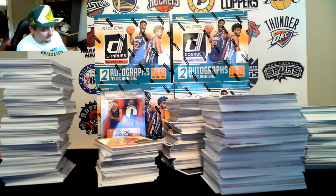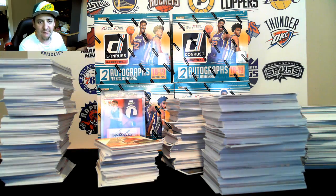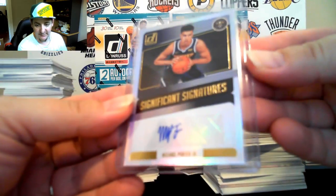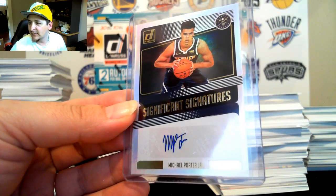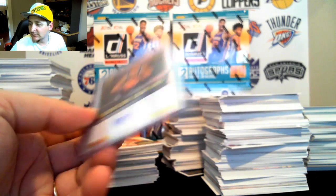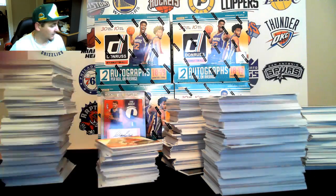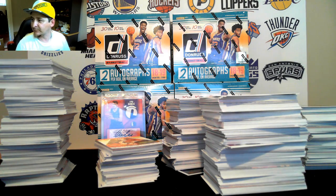That's really nice. Very clean, crisp autos on all these, which I'm pretty pleased with. Denver Nuggets, Stanley. There he is, what pick was he? Yeah, man, that would have been a sick, sick gig.